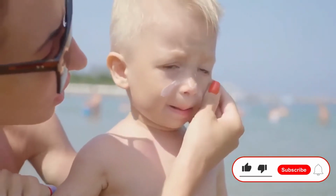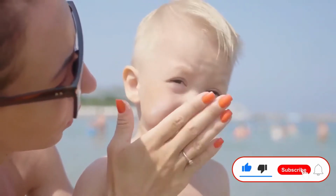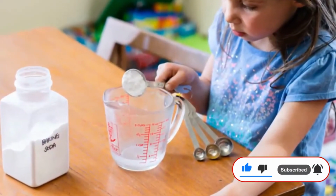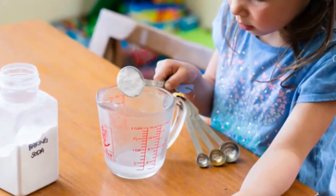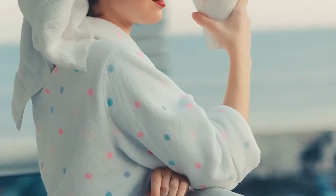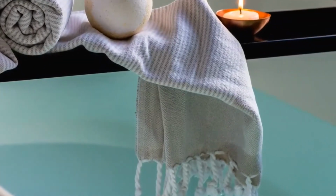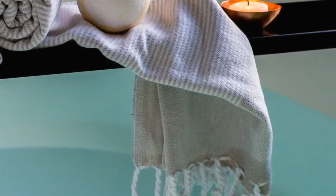12. For sunburn. Instead of using creams that have a mixture of chemicals, go for a more natural relief. Mix 1/2 cup of baking soda in bathwater and then soak your body. Once you are done, instead of using a towel, let the water air dry. For a more direct approach, you can soak a towel in cold baking soda water to make a cold compress and then apply it directly on the sunburn.